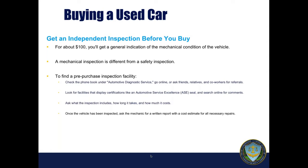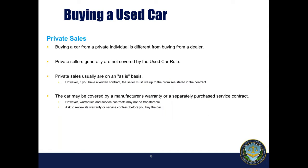Okay, now we're going to talk a little bit on the next slide about private sales. Now, buying a car from a private individual is different from buying from a dealer. So private sellers generally are not covered by the used car rule and don't have to use the buyer's guide. However, like I said before, you can use the guide's list as an automobile system checklist. You can ask the seller if you can have the vehicle inspected by a mechanic. And I think most people who want to make a pretty quick sale really already know that. It's good to have a car pre-inspected and have the documentation for you.